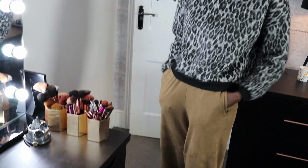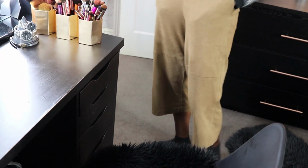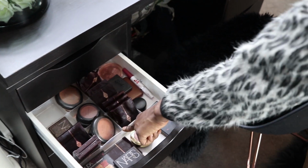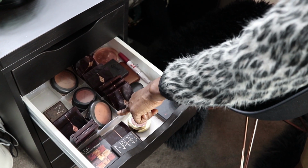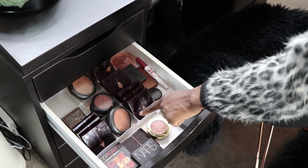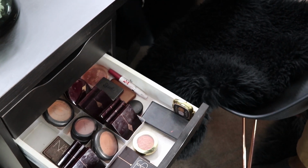So these IKEA drawers, these are called Alex, and they're absolutely fantastic for storing makeup. Really good. I can show you a couple, because as I mentioned, Bella, my little girl, is always going through my drawers. But okay, it's not the tidiest, but you get the gist. I have my dividers in here. I think these were from either Amazon or Home Bargains. I can't remember where I bought them from, but you can get these from most places, or even Hobbycraft as well.